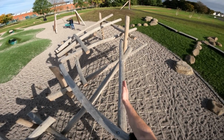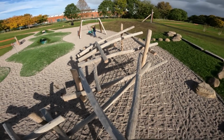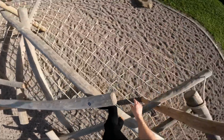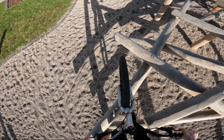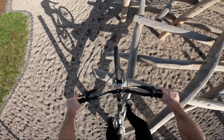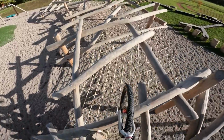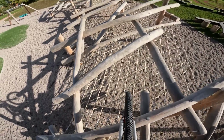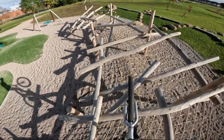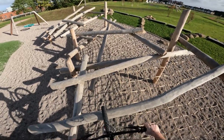I reckon the way you might even is to ride along this skinny and then go across. Let's do it. Oh god. Here comes the hard bit.